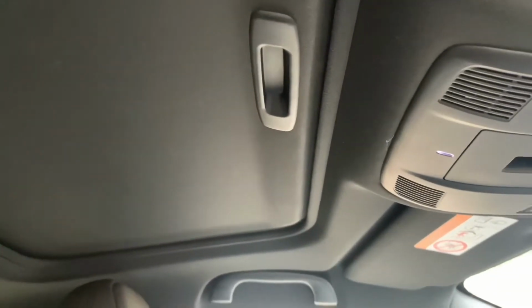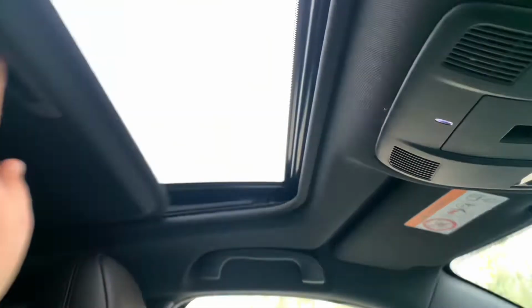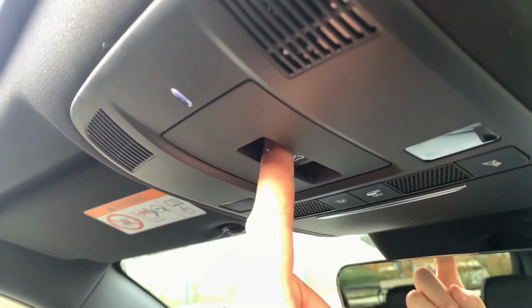And then the final piece in this vehicle, so when you look up, you have your sunroof. Using this button just here, pull that sideways, and there you are, the roof will open up, as you can see. Then to close it, put the button the other way, and then to block out the sun, you just pull the blind over once again.